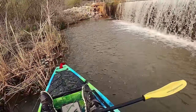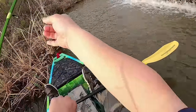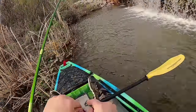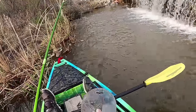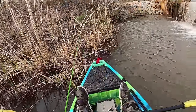That's 11 keepers. Oh my gosh, it just dropped. Oh my gosh, look at that black. Guys, first keeper black of the day, I think. I think that's gonna be a keeper black crappie. Oh man, that's 10 and a half. 10 and a half on the checker, guys. Wow, this is insane right now.